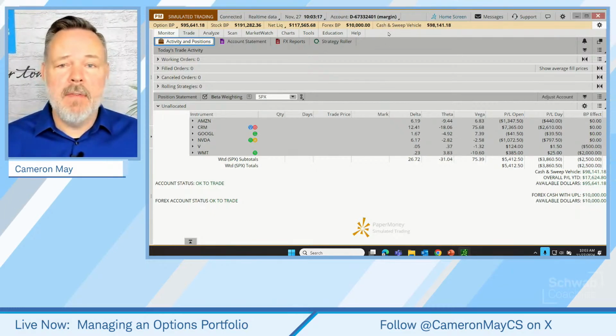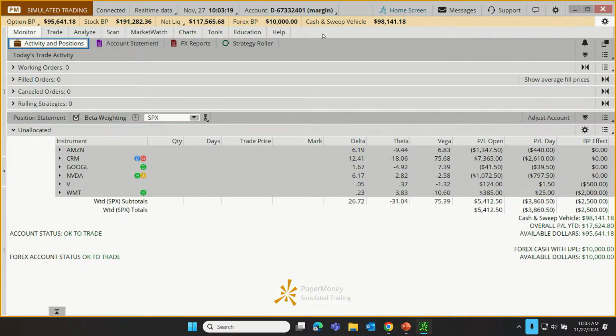So this is the Thinkorswim desktop software platform. It can be downloaded from within your Schwab Online account. Just go to the Trade tab and you can download it there. It doesn't cost anything. But we have 6 positions right now in our existing portfolio. And since the webcast series is called Managing an Options Portfolio, let's manage.